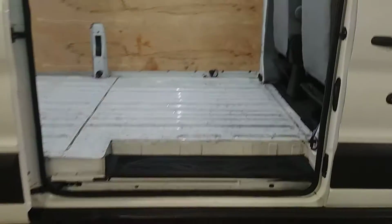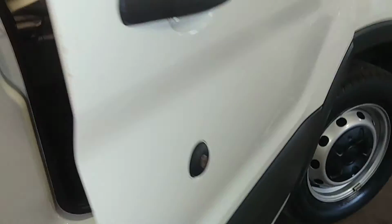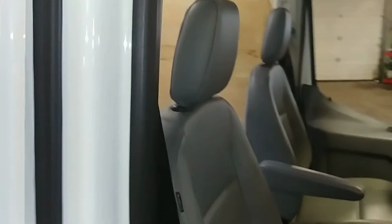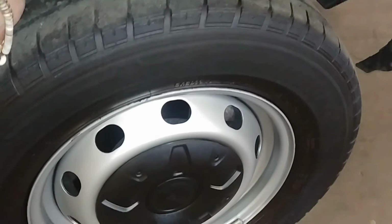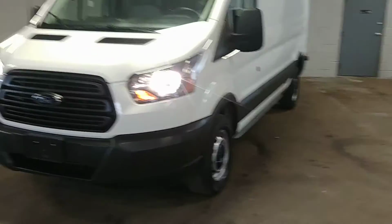All right, and this is what your side cargo area looks like. Very nice. And this door has some heavy scratches here and some little chips. Here's your front passenger seat with no holes, no tears, no rips. Front fender looks good. Front passenger steel wheel, and your tire tread is under 7/32. Just the hairline. Lights all working. Car is running. Things are great.